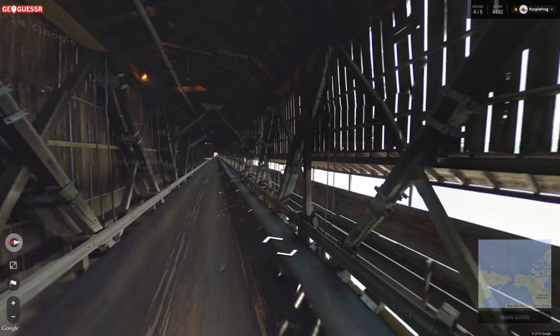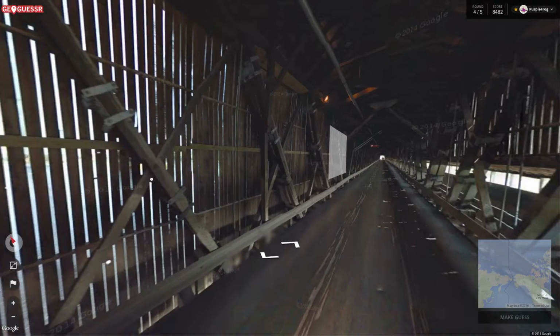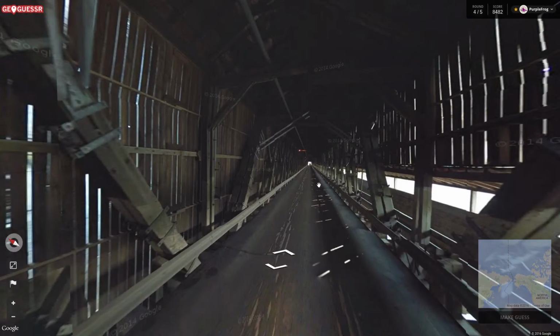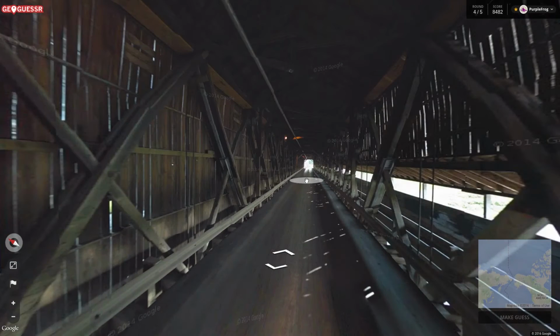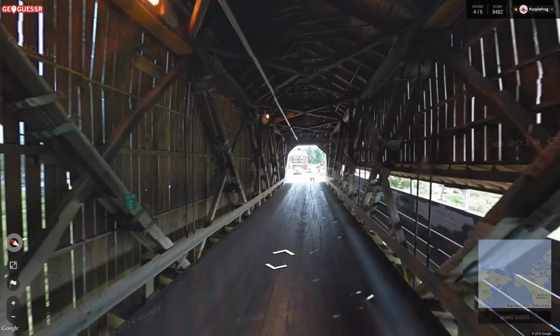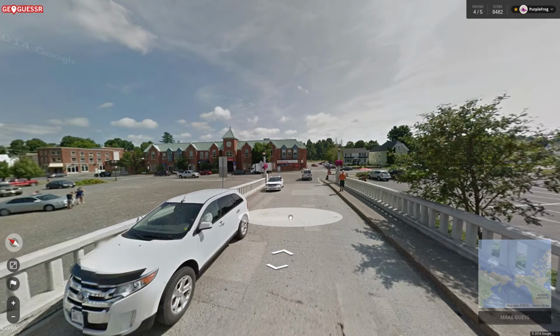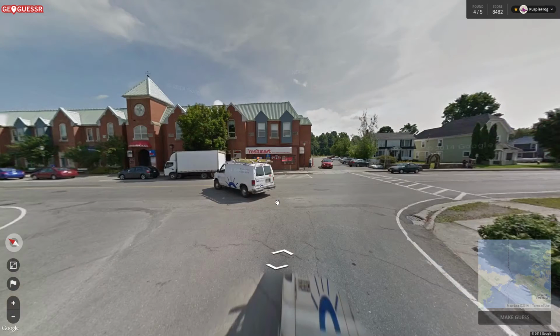Oh, awesome. Oh, good. I was worried it wasn't going to load. This is cool. This is a neat little construction. It's a one-lane bridge, of course, covered bridge. Many of them are. They predate cars. This one's quite long. Cool. We appear to be in the United States. Or Canada.